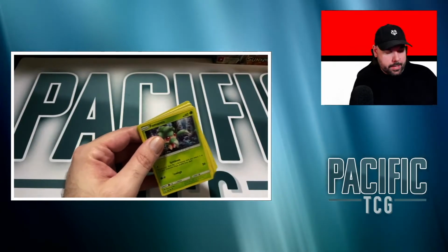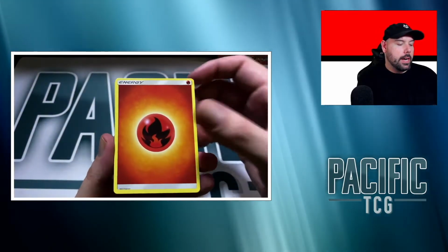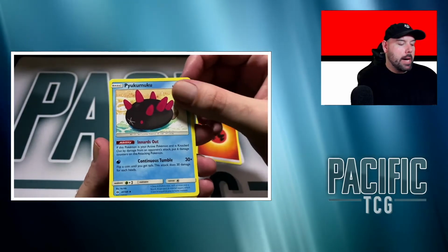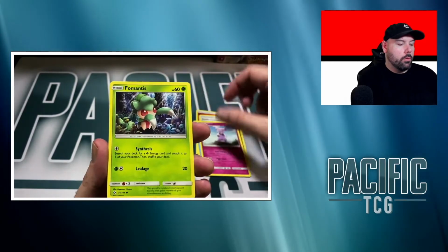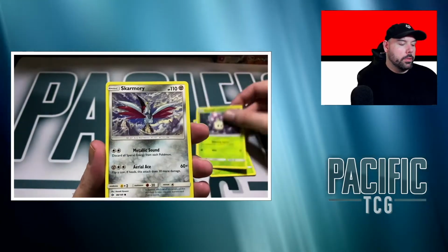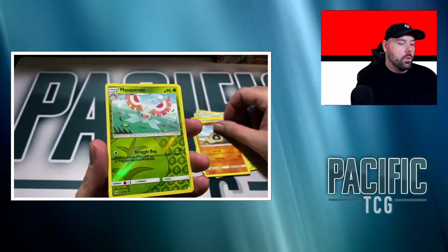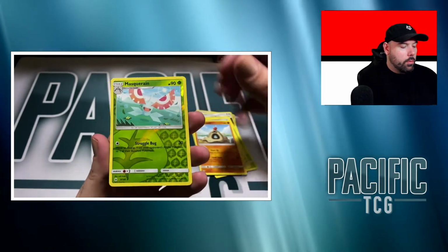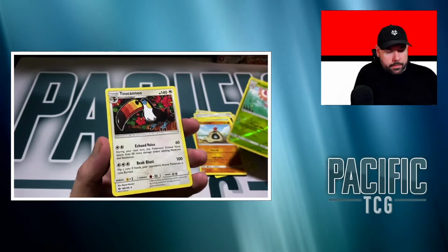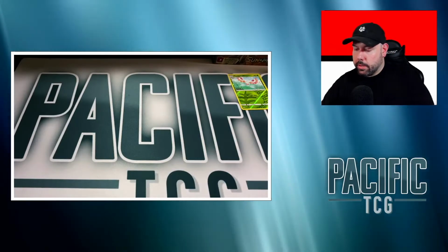Four from the back. We've got a fire energy, a Pancham, a double colorless energy, a Gramble, Foongus, Morelull, Skarmory, Poliwag, Sandygast, a reverse Masquerain. That looks like a reverse holo rare, and for our rare, a Tauros. All right, so let's keep our reverses over here. We'll keep our reverses over to the side. That way you guys can take a look at them and see them.